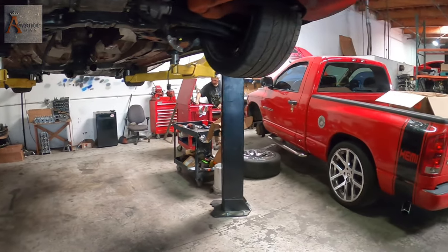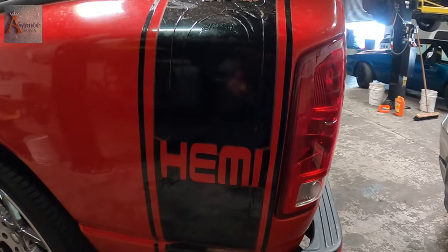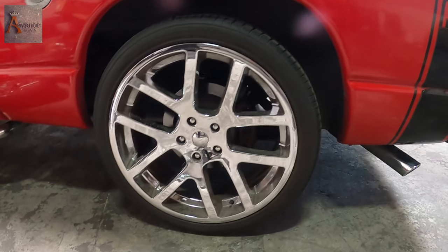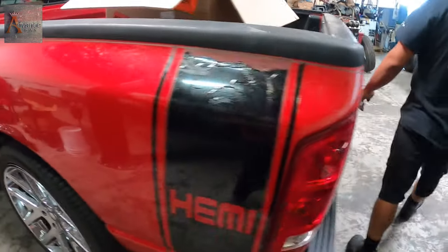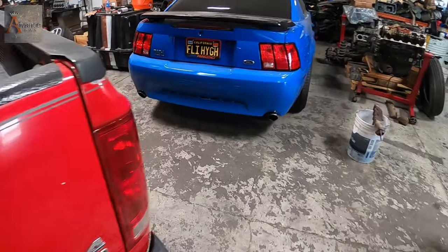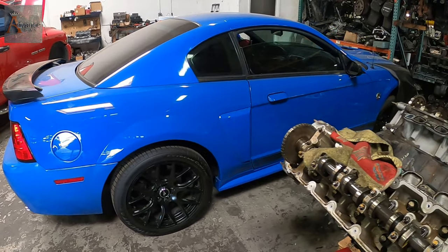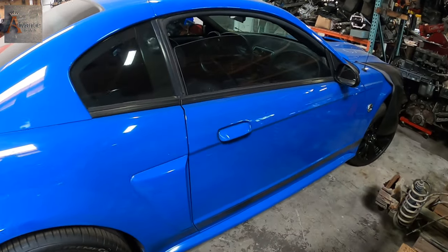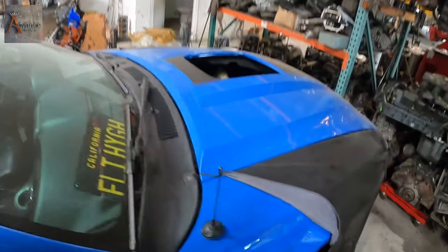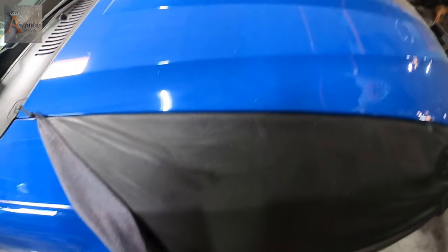Nice. He's got some cool trucks too, right here. Heavy. Look at the size of these wheels. Pretty big. Another Mustang right here. This is your car? That's the customer's car. That's a 2004 Mach 1. And the motor is over here on the engine stand.